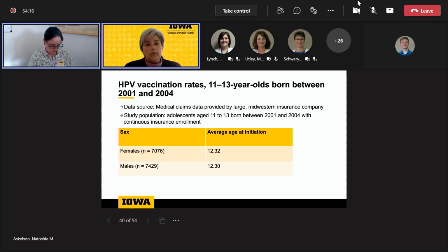And so she took medical claims data from an insurance company that insures folks in Iowa and looked at kids 11 to 13 and looked at when they were getting the vaccine and how many missed opportunities they had and what kind of missed opportunities those were. So the kids, they're initiating at not a bad age. They're initiating at 12, which is not awful.